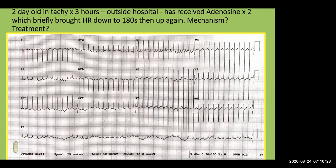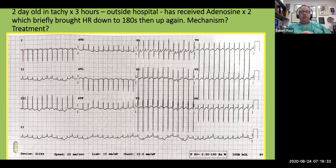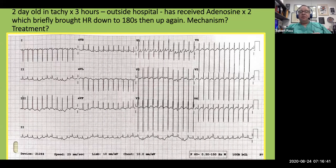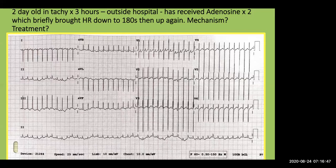Are there any other medications you could give IV? Digoxin? Right. You could give digoxin. How much would you give? I don't remember the dosing.